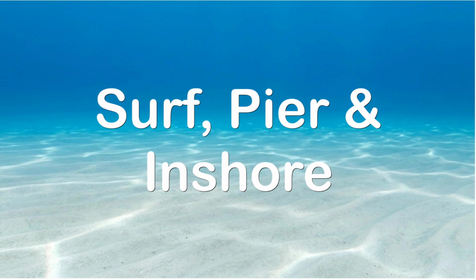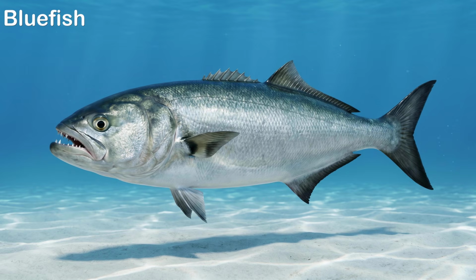Continuing with surf, pier, and inshore. Bluefish. These are high-energy predators with a serious attitude. They are known for their aggressive feeding frenzies. Make sure to use a wire leader or they will bite right through your line.